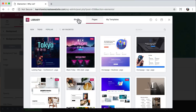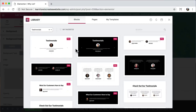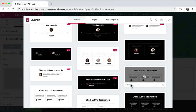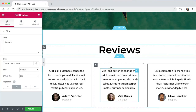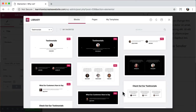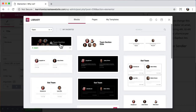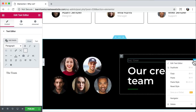So just click on the folder icon, go back to blocks, and let's go to testimonials, search for something that we really like, and let's just go with these 3 boxes, insert that in. And instead of customer reviews, let's just put reviews, and that looks pretty good. Let's add another section by clicking on the folder, and let's go to team. We could search for what we want, and we'll click on this one right here, and we'll insert it, and that looks good. Let's delete this team.